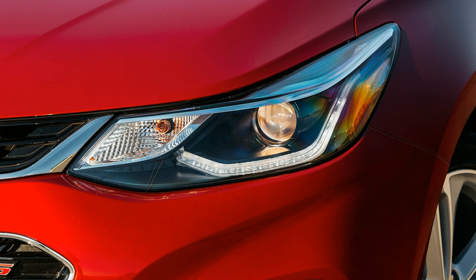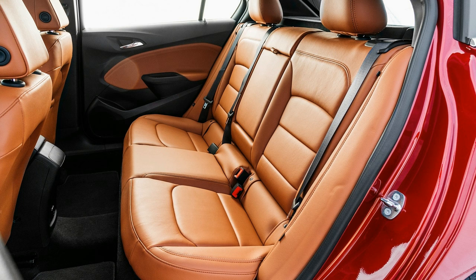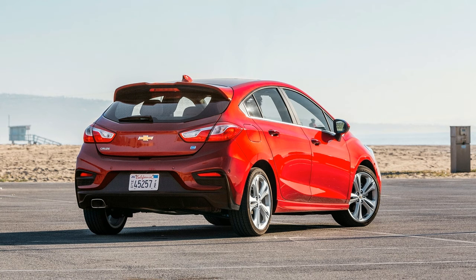You can manually shift it via the switch on top of the shifter, but it's slow to respond and accessible only if you put it in L mode. One thing you will notice is the diesel engine's lack of refinement. On a cold day, it clatters loudly until it gets to its proper operating temperature, where it quiets down.